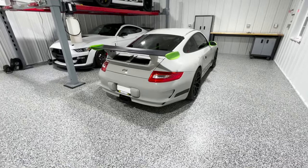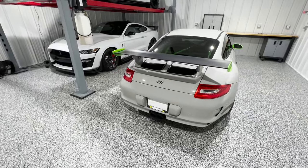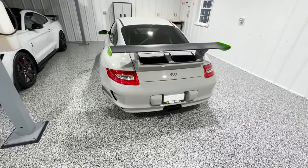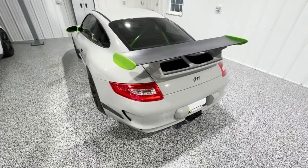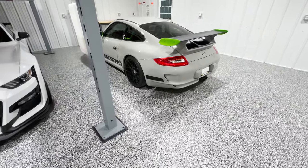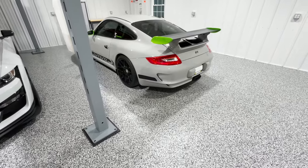What was the stock color before it was painted? It was meteor gray metallic. And what are some other things? What kind of wheels do you know? The wheels? It's the HREs. I don't remember the specific model, to be honest with you.